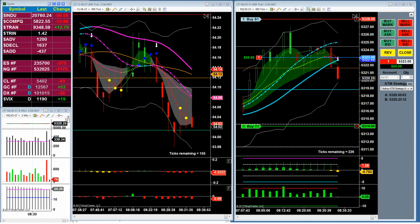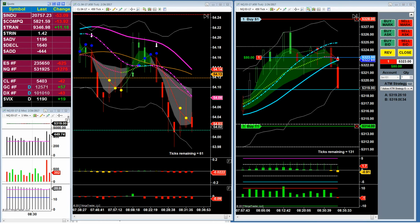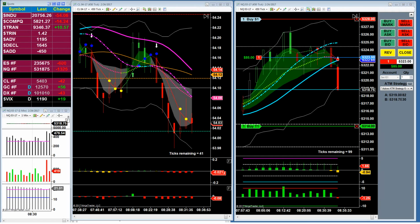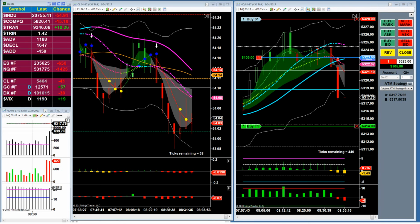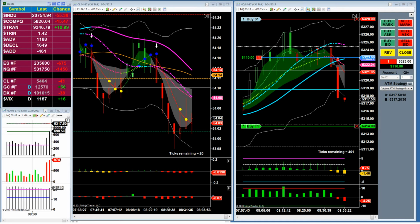All right, so far so good. Now let's see if the riggers come in here and play games, or we get the move we want. So far so good. Targeting 14. Should I lower the move to 1250? Just kidding. I like 14. 14 looks good to me. So far so good.